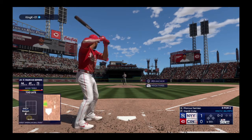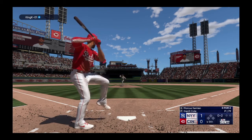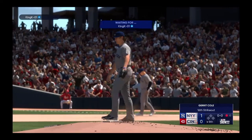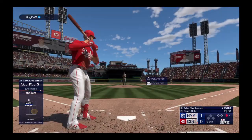0-2 as he waves at that one. Man, he is just dialed in right now. Every pitch thrown with so much conviction. Got him! And that's one away as the leadoff man is out in the eighth. Tyler Stevenson, the next to hit for the Reds.